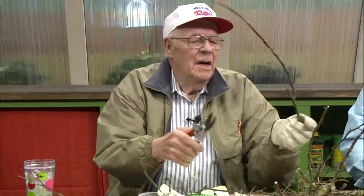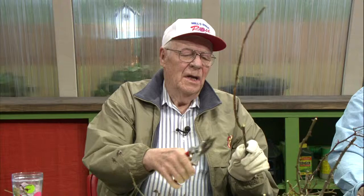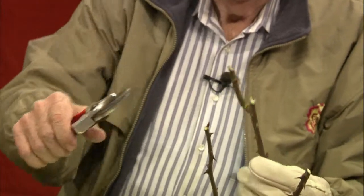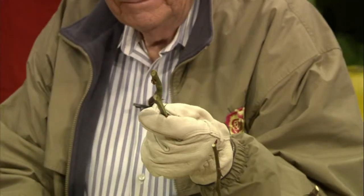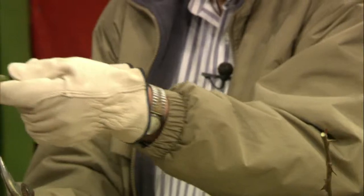First thing you do on the bush when you're pruning is cut the dead wood out first. Then get your twiggy growth out. Cut to a green, white-green pith. See, you got dead cane. You're going to have a lot of winter damage this year because we had some rough weather. See, that's still got kind of caramel, it's called. You want to go to good white pith like that.